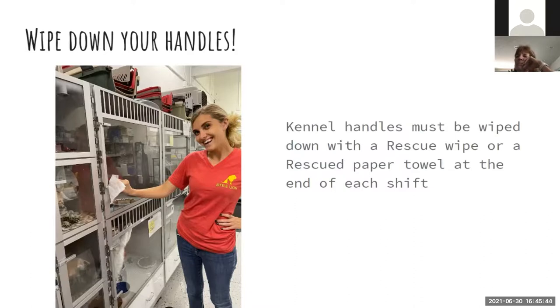Laundry supply. And then wipe down your handles. At the end of every shift, you want to make sure that you're wiping down the handles to every single kennel. That's because at some point when you're cleaning the kennels, you're always going to be touching the handles with a contaminated glove. And you don't want the handles or the outside of the kennel to be considered contaminated when the next shift comes in. That just makes it a higher risk of spreading any kind of disease.